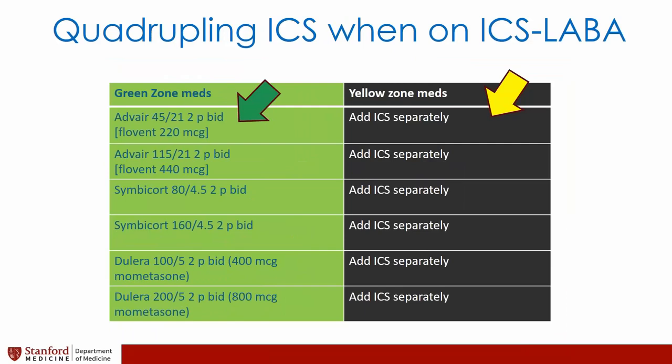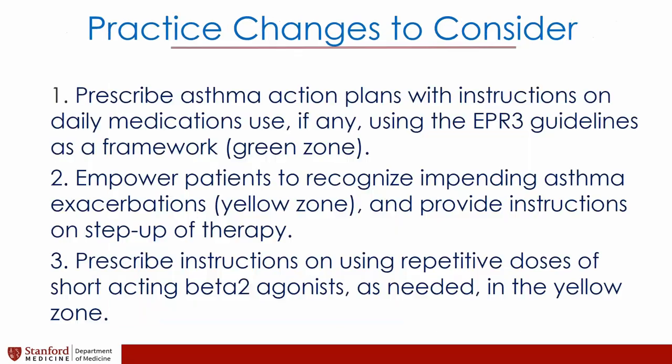And it becomes even more complicated if they are on ICS, LABA combinations that do not have a short-acting agent in it, or that have a short-acting agent, then how do you step it up? You have to probably add the ICS separately, which adds to inhaler confusion. And those are good points to discuss.